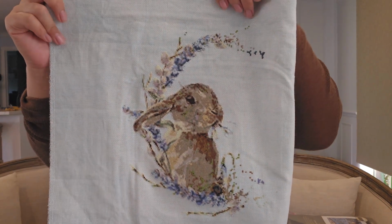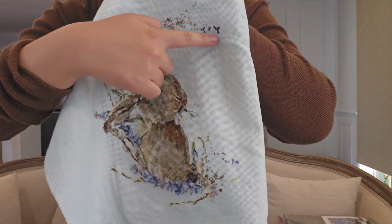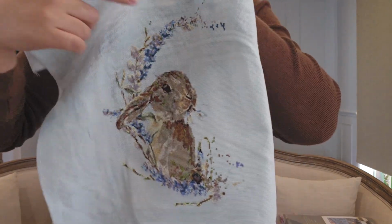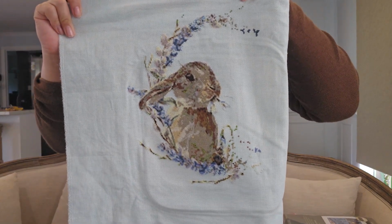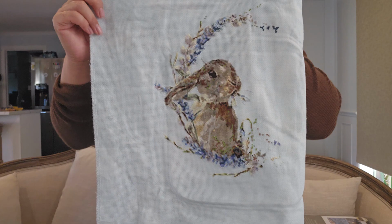So yeah, I'm getting to half. I think if I fill more up on the wreath, like this way, maybe then I'll reach half. But this bunny is almost done. Oh my god.